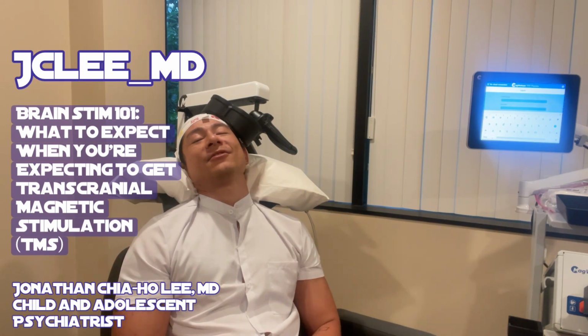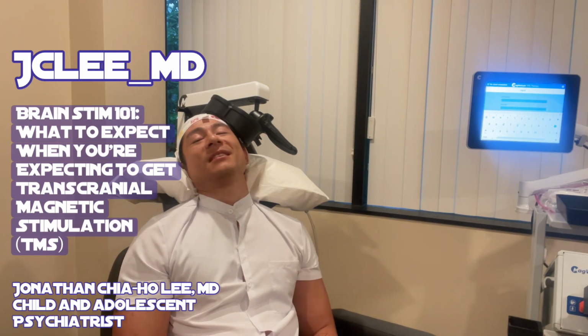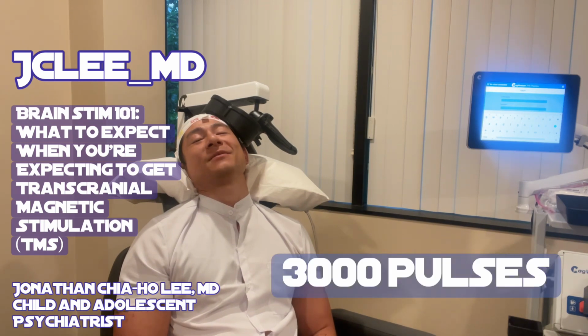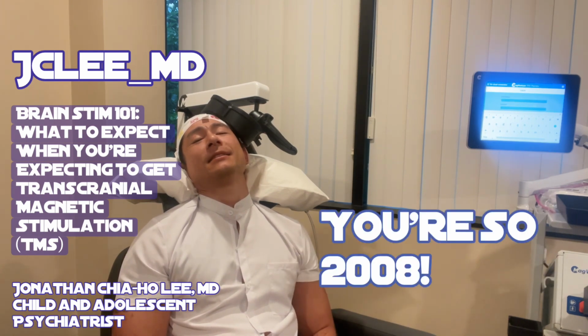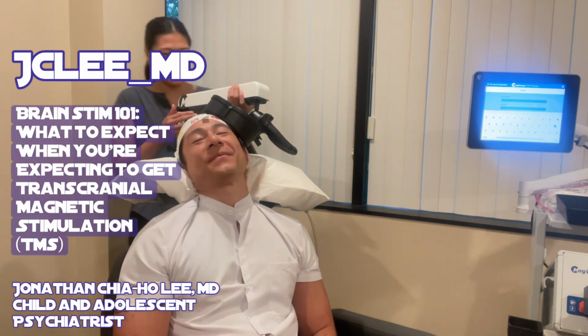And this is the standard high frequency left-sided treatment, 10 hertz, so 10 pulses per second over 4 seconds with an 11-second gap that is repeated again and again until we get to 3,000 pulses per day. And that's just the standard that's been around since 2008 in the States, but since 2002 in Canada, where I come from, the faraway land of Canada.